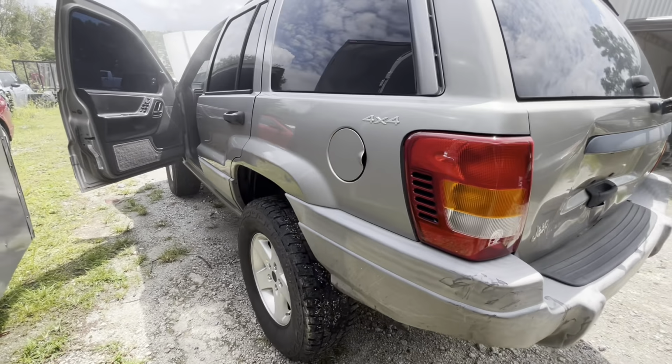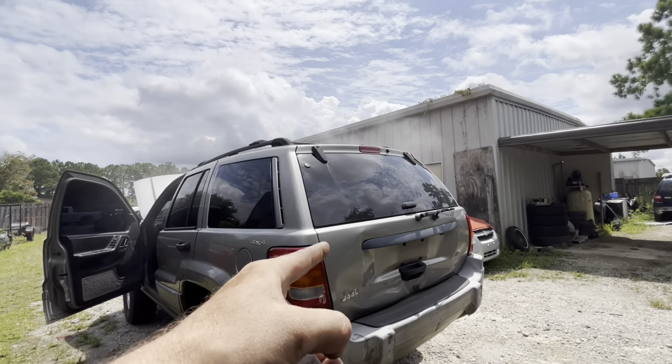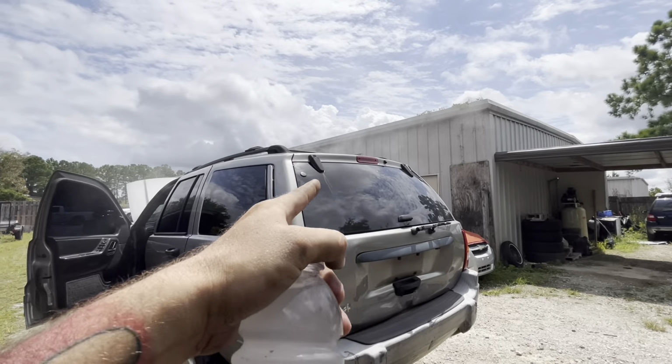I don't have time to mess with this at the shop, we're too busy, but we're going to get this to the house and we will try to get it to work.